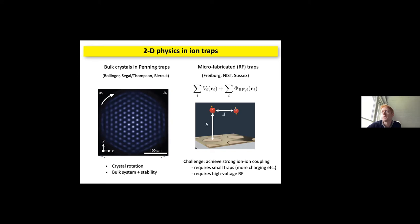The thing that we're working on with penning traps is actually in this direction, to do it without the high voltage radio frequency. But first, let me tell you a little bit about these beautiful experiments from John Bollinger's group at NIST.